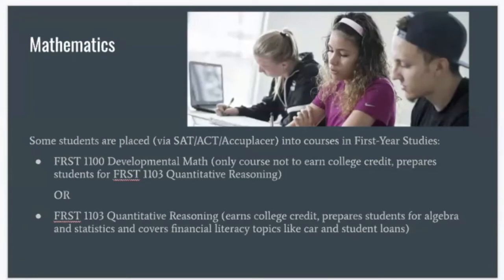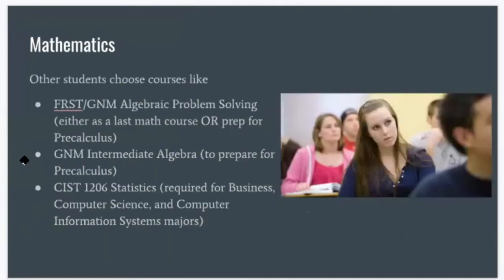Many more students start in quantitative reasoning, and that course prepares students either to next take algebra or next take statistics, and it also covers financial literacy topics like understanding car loans or student loans, those kinds of things. It's a pretty popular class. Other students whose scores are a little higher on the SAT or on the Accuplacer can choose, depending upon their major, to take algebraic problem solving or intermediate algebra. Those are different flavors of the same level of algebra class.